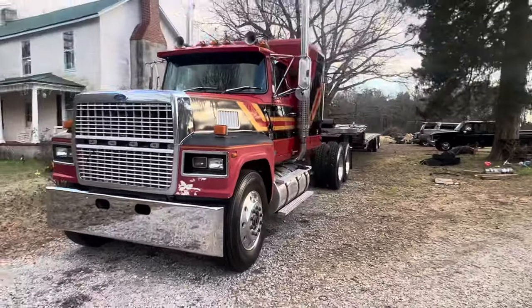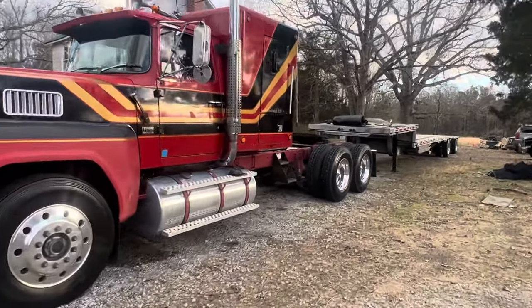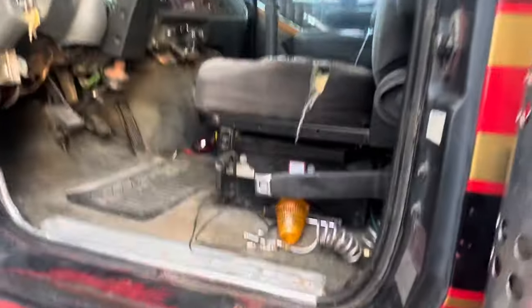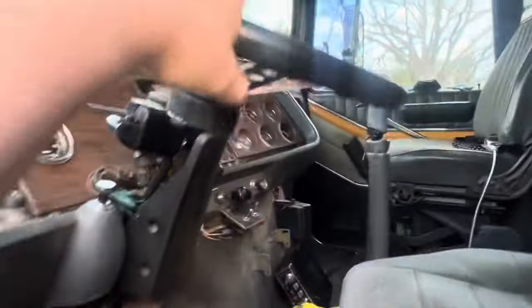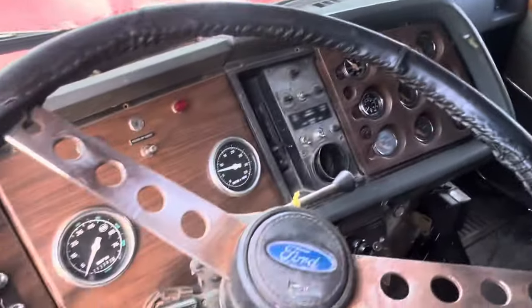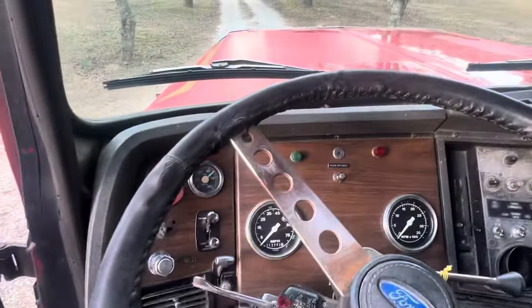It's a 1986 with a 400 B model Cat, 15 speed, 373 Rockwells, Neway air ride. Pretty much original truck. Don't mind the mess I've been working in here, cleaning stuff up. Pretty cool though. Not too bad for an old truck. Sleeper's in really nice shape. Starts right up.